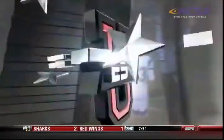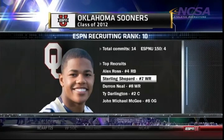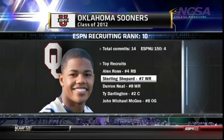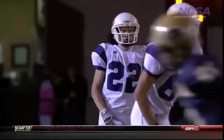Yeah, just goes up and attacks the football, does a great job one-on-one. As we take a look at Oklahoma's class, 14 verbal commitments. Now, if you're an Oklahoma fan, you're saying, God, that number's kind of low. That's not necessarily a reflection of effort of the job they're doing. It's a reflection of the total number of players on scholarship that will be returning to Bob Stoops' ball club. So that's a positive. Very strong class. Alex Ross at running back. 2 really good receivers with Shepard and Deron Neal.